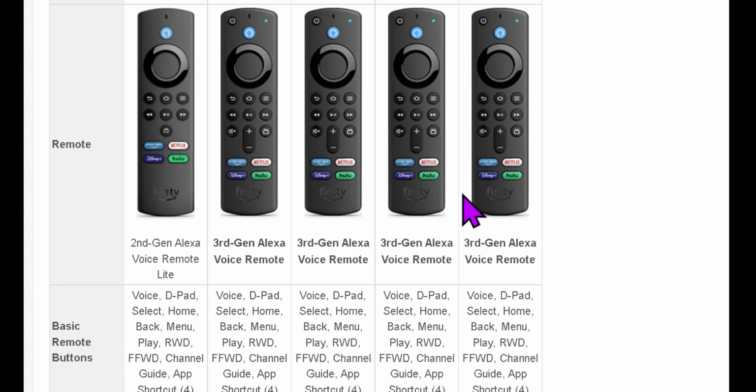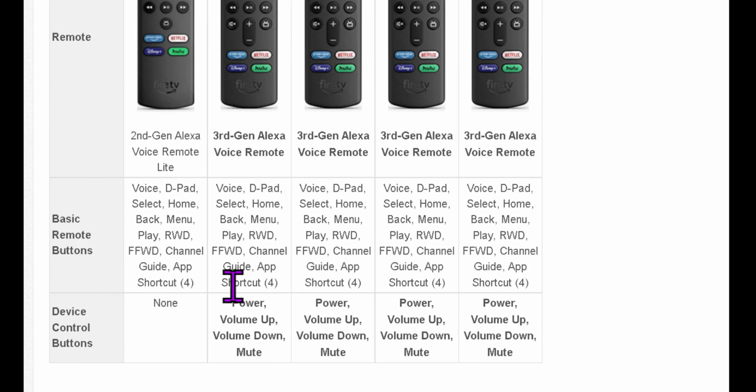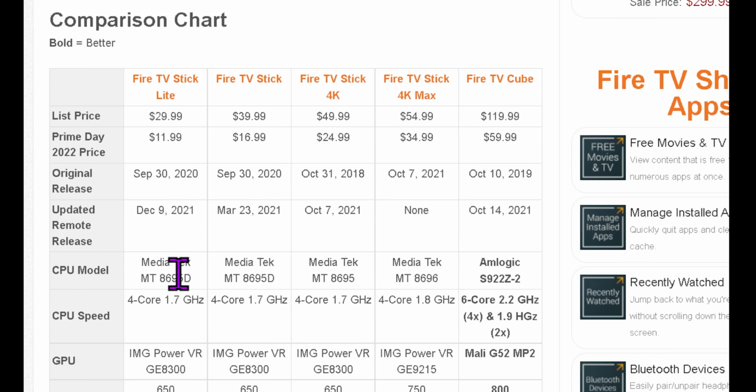So if you like to have one remote to control everything, to control your TV and your sound bar and all that kind of stuff, and your receivers, then you're going to want to go with the 3rd gen Fire Stick and up. If you don't care about that kind of stuff, then you can go with the Lite. And just another tip, a lot of times this Lite device goes on sale, and the remote on Amazon can sometimes be more expensive than just buying a whole Fire TV Stick Lite. So sometimes it's good to pick up a Lite in case you need a spare remote.